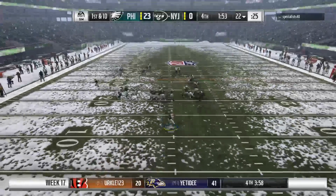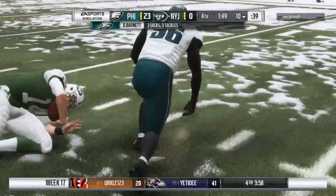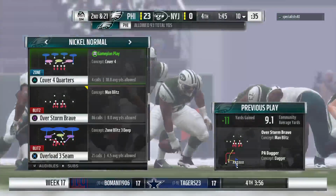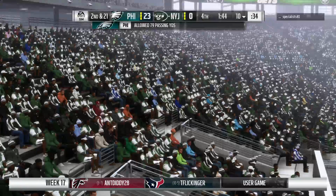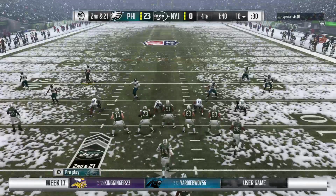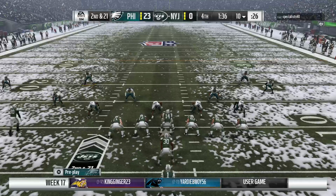Darnold on 1st down. Now the pressure comes and he goes down. Just inside the 10, back at the 9. Derek Barnett in there for the sack, and he's closing in on that all-time record. That's number 19 on the year. Now they're in some hot water after that sack. It's 2nd and 21.